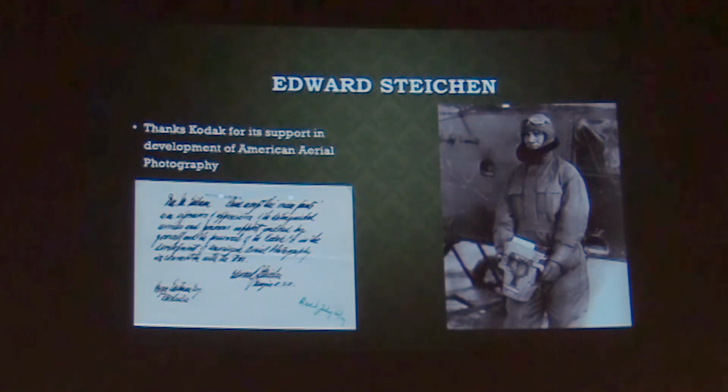So we do have that little note on display upstairs on the second floor if you want to check that out. Not only do we have a letter thanking Eastman from Edward Steichen, but we've also got this really neat letter from Franklin D. Roosevelt.